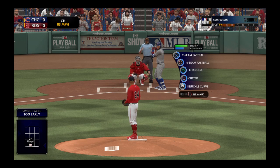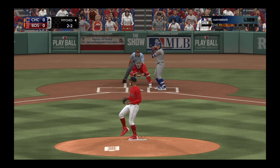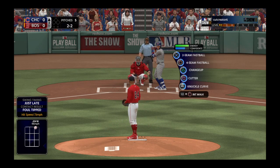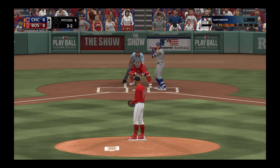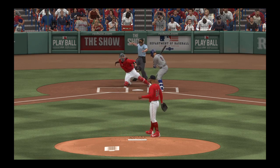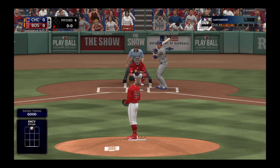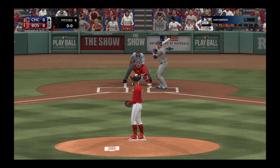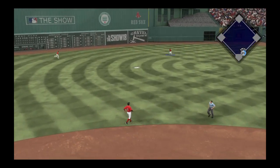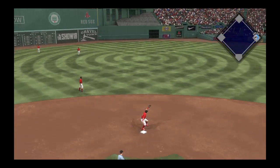2-2. 2 balls, 2 strikes. And he checked his swing, but it's a strike 3 called, and that's the first out of the inning. Stepping up now, Ben Zobrist. He'll get to take his first cuts here. Fly ball out toward left center field. Bradley on the run, but he can't make the play as it finds the outfield grass.